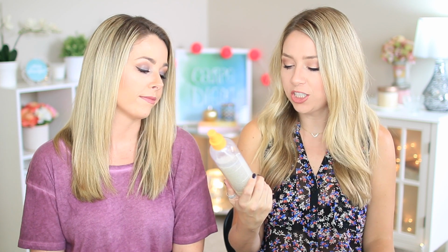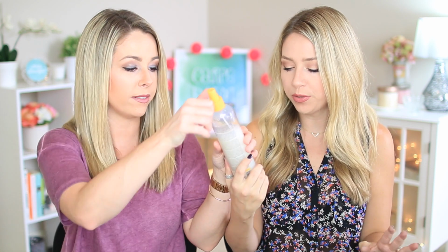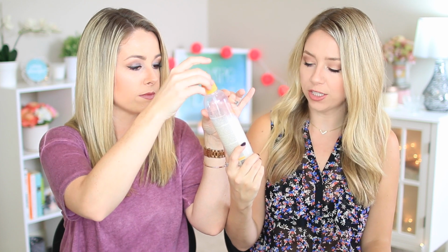But this, I feel like, gives me the detangling without super flattening it, and it also smells like butterscotch. Good. Oh my gosh. I was actually spraying it in my hair one time, and Matt was like, what is that smell? Yes, it's delicious. He loves it. It's milkshake leave-in conditioner for all hair types. It has milk, proteins, honey, and fruit extracts.